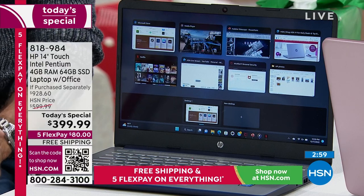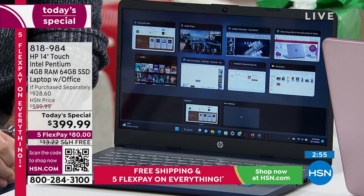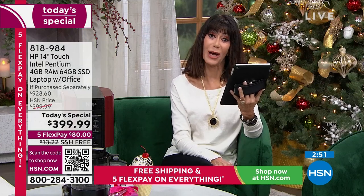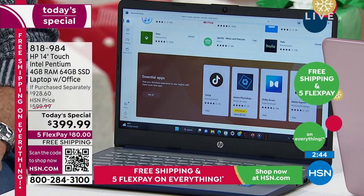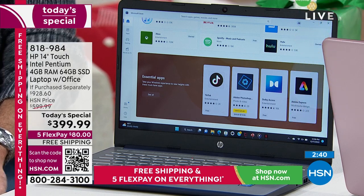3 minutes on the clock. We have another question, Bobby? We're flooded with them. Emidio says, I'm going to school for computer engineering. Would this be a good laptop for me? Oh, I think it'd be a great laptop. I think it's a perfect laptop.